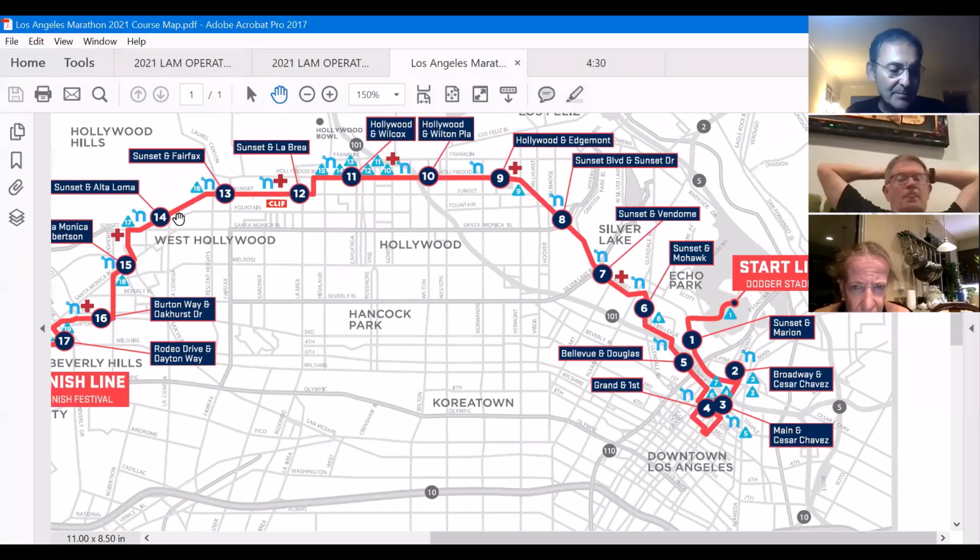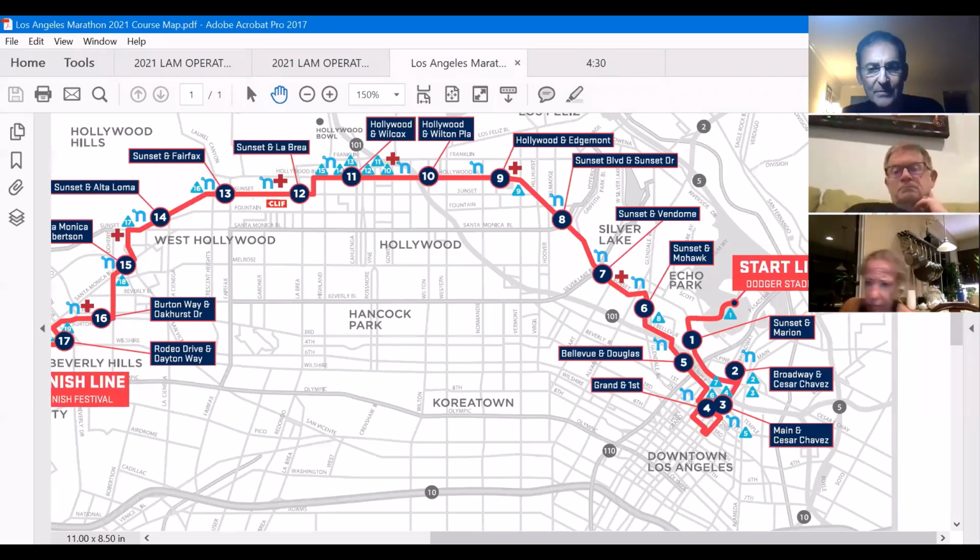Let me tell you a little scenario, a little piece of physiology for everybody who's still listening to the recorded or live. Thank you so much, all of you who've logged in to watch the live thing. And I think you're all seeing this map, aren't you? I think so. Yeah, good.